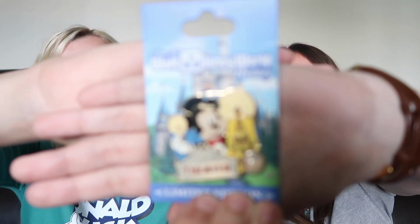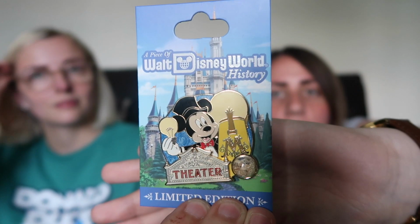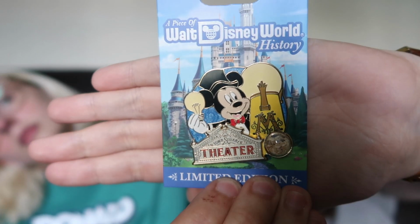And the last one I got on a back is a piece of Walt Disney World history, and it's from the Town Square Theatre, and it's got a piece of the wall hanging from Mickey the Magnificent inside it, just there, down in the corner there. It was $15.99, but it's a limited edition, one of 1,500, so I don't think it's that bad really. No, not too bad. But I thought it was pretty cool.